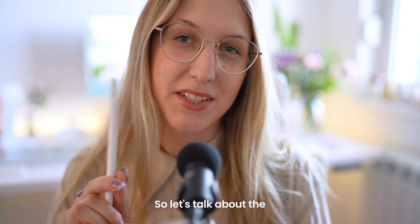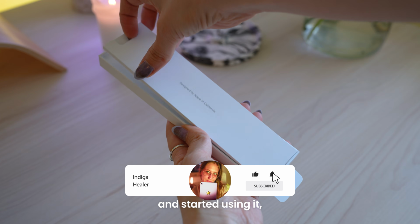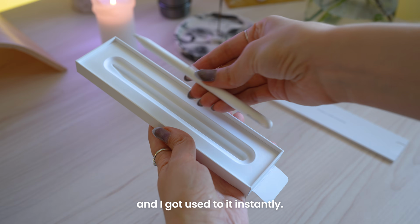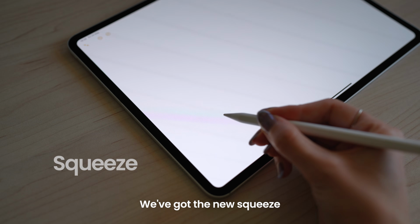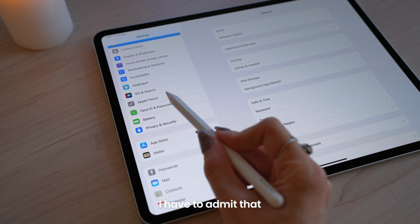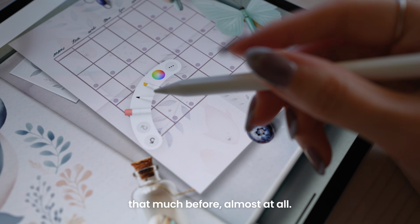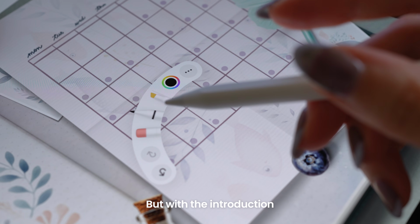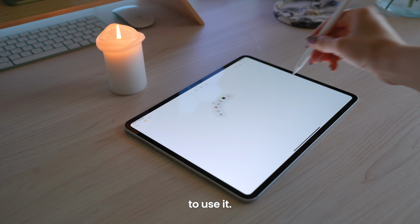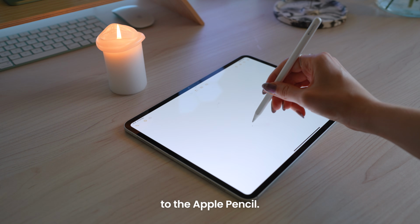So let's talk about the Apple Pencil Pro first. The moment I unpacked it and started using it, all the new functions felt really intuitive to me and I got used to it instantly. We've got the new squeeze and double tap with haptic feedback now. I have to admit that I was not using the double tap that much before, almost at all, but with the introduction of haptic feedback, it just feels natural to me to use it and in general I feel very connected to the Apple Pencil.